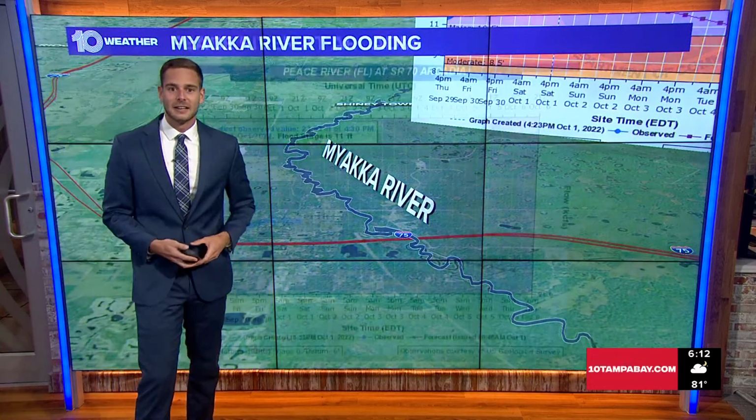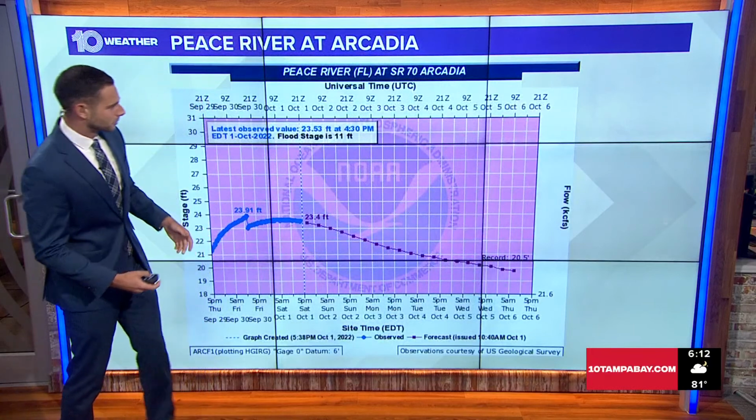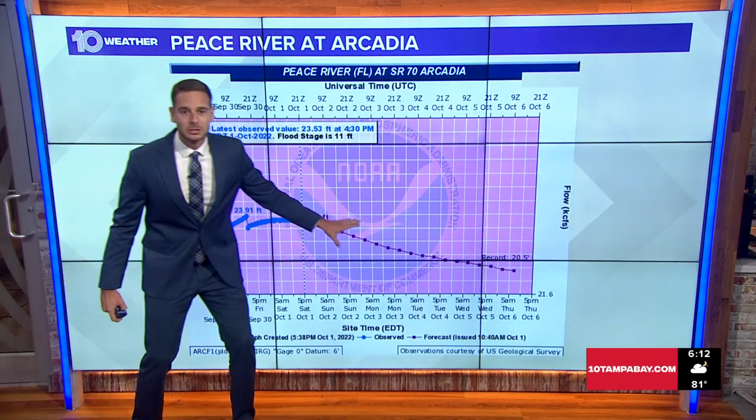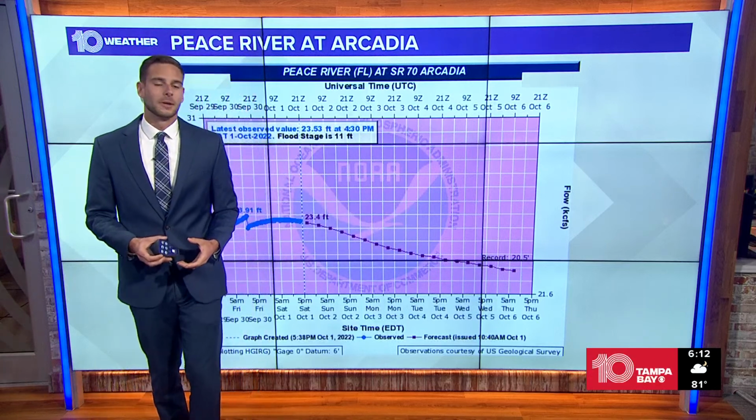But like we mentioned, it is going to be looking a lot better. You can also see towards Arcadia, the Peace River looking very high the next couple of days, but slowly receding, Courtney, into the middle of next week.